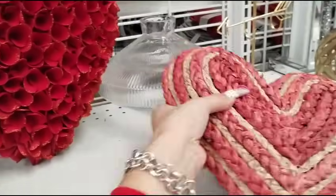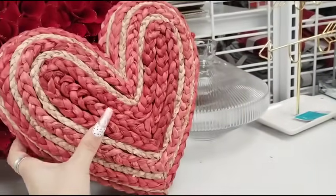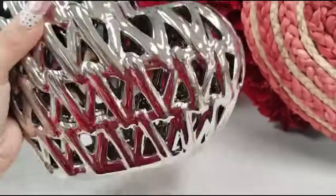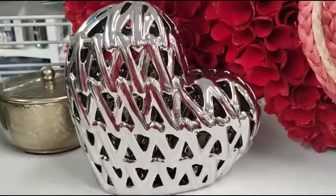And then I also found this one as well. This one is beautiful. Hanging decor, and that is $9.99. And then I also found this silver heart, which is already reduced to $4.99. So that's another awesome find.